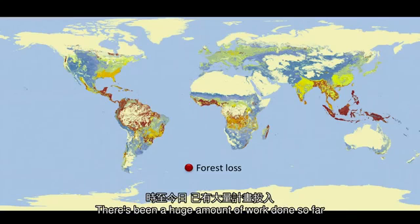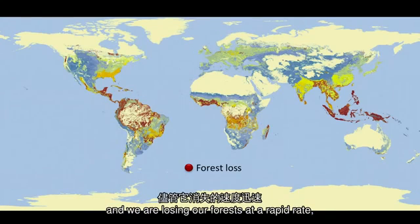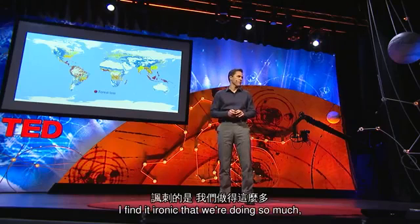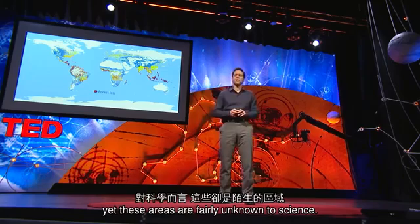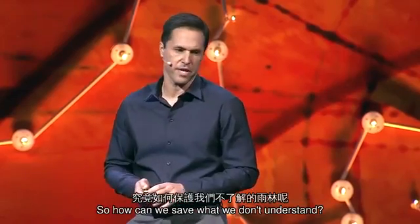There's been a huge amount of work done so far to try to slow down our losses of tropical forests, and we are losing our forests at a rapid rate, as shown in red on the slide. I find it ironic that we're doing so much, yet these areas are fairly unknown to science. So how can we save what we don't understand?